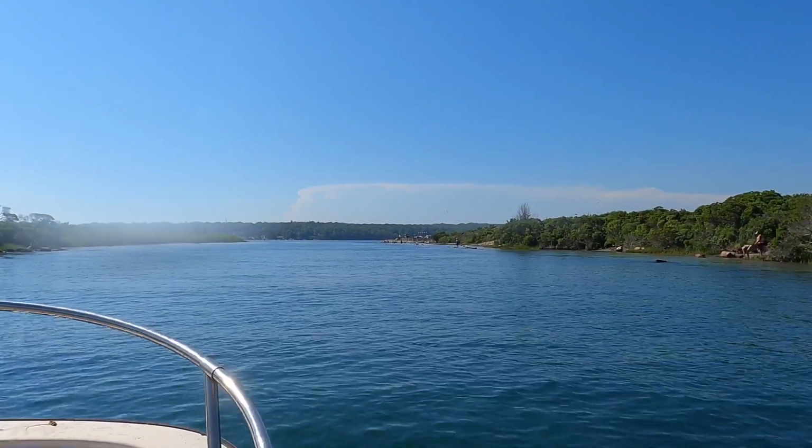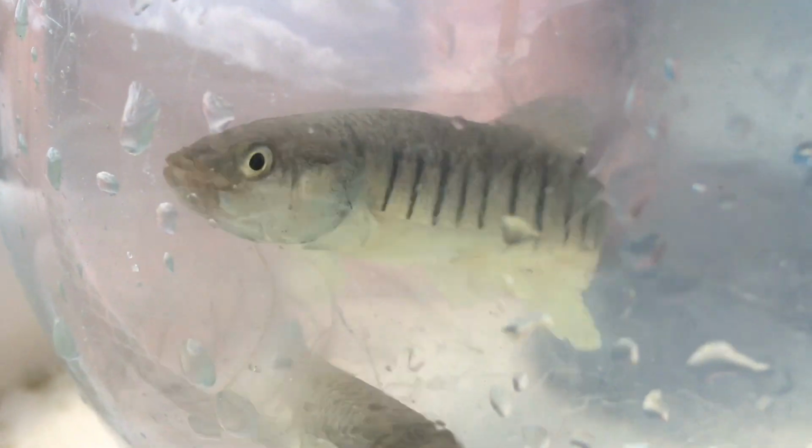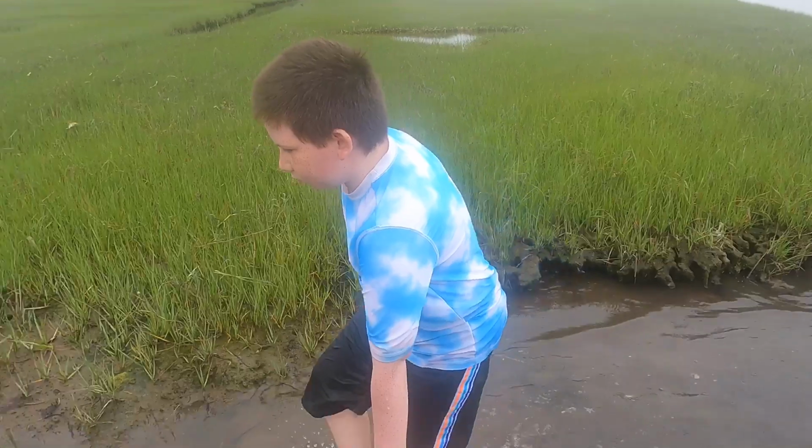Welcome to Quonochontaug Pond. This coastal lagoon is a unique ecosystem that is very special to me. My name is Luke and I've been coming to Quonny Pond all my life.